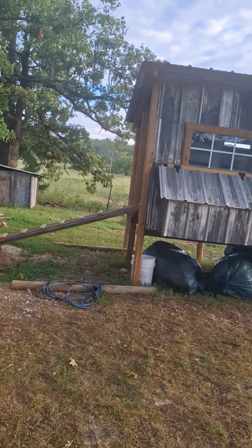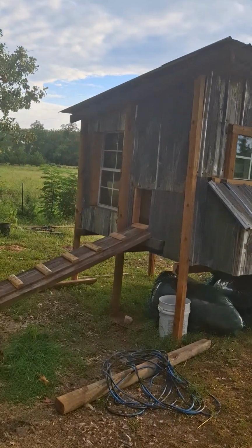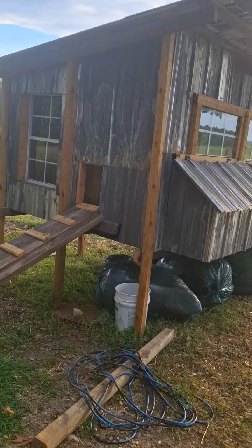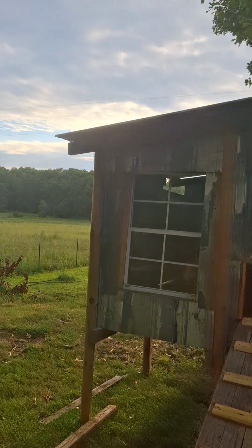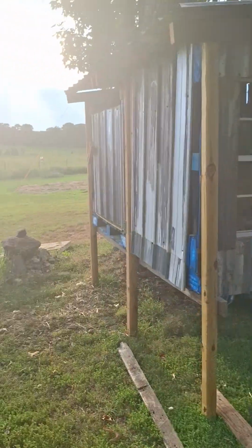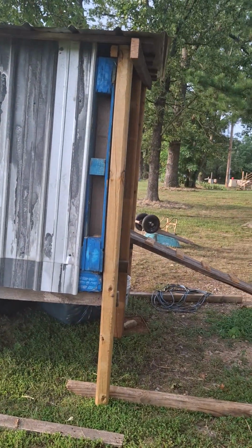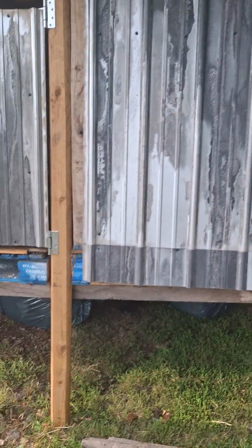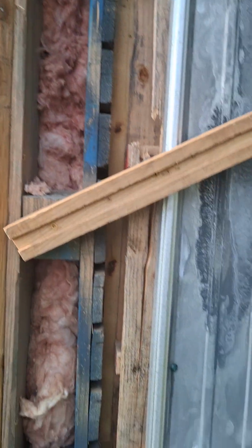Made out of pallets and some old tin that I got from some guy. He's having to move and had to get rid of it. It looks like old tin, but it was brand new, and he just left it in a stack for years instead of doing anything with it. Yeah, it's made out of blue pallets. I think Walmart carries these blue pallets. And then I shoved insulation in all the pallets going around, put tin on them.